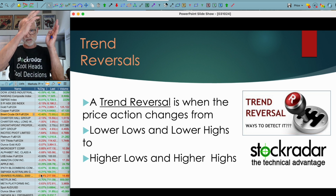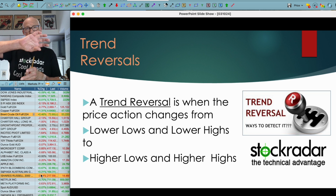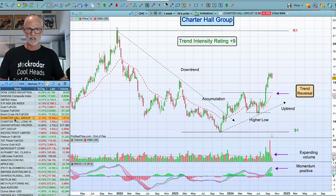The sellers control the downtrend, the buyers control the uptrend, and in between those phases there are changes occurring, like from the top to the bottom where the shift goes from buyers to sellers, but the bottom part goes from sellers to buyers, and that's what we're interested in. Okay, so let's have a look at a few of these property stocks. We're going to look firstly at Charter Hall Group, which has had a nice little reversal here.